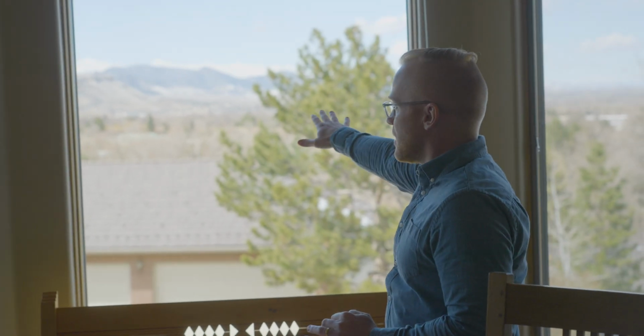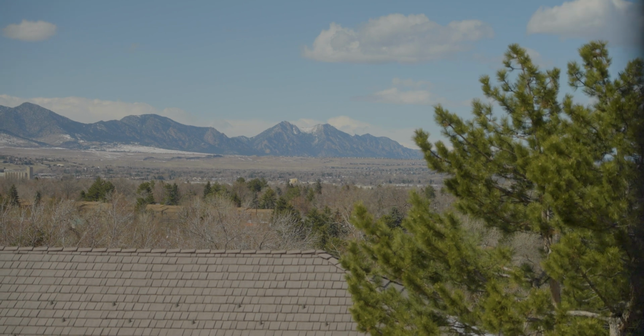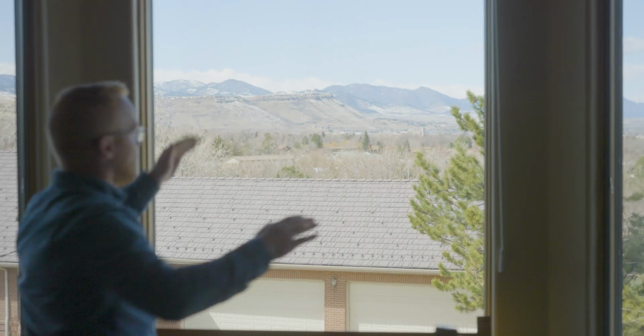Right now, we're looking pretty much northwest, but we have a straight view of the mountains all the way up the mountain chain, South Table Mountain, North Table Mountain, all the way up to the Flatirons outside of Boulder. You can even see Long's Peak. I mean, this is like one of the best views that I think I've seen in a home in the Denver metro area. So I'm in awe. You guys definitely have to take a look at this property.